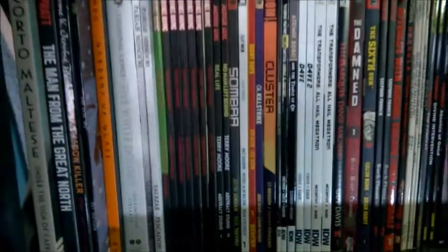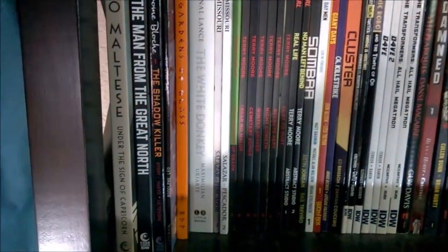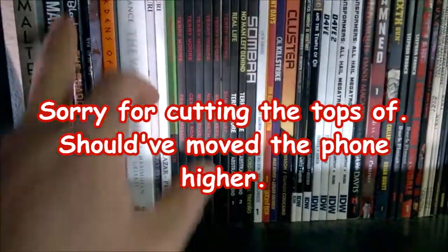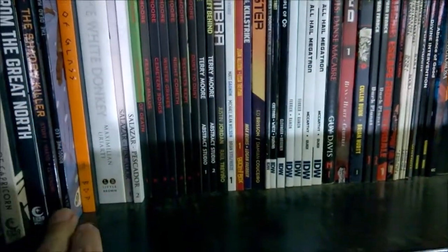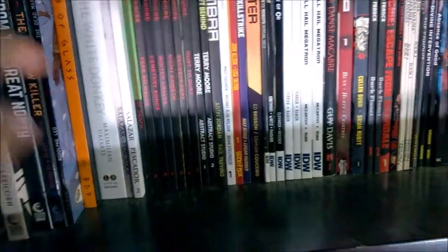And I'm saying indie because they're smaller press books. Here we have some Euro comics from IDW. Of course, we have Corto Maltese by Hugo Pratt. The Man from the Great North by Hugo Pratt. Jerome K. Jerome. This is some more of their Euro line. This was kind of a slow read.